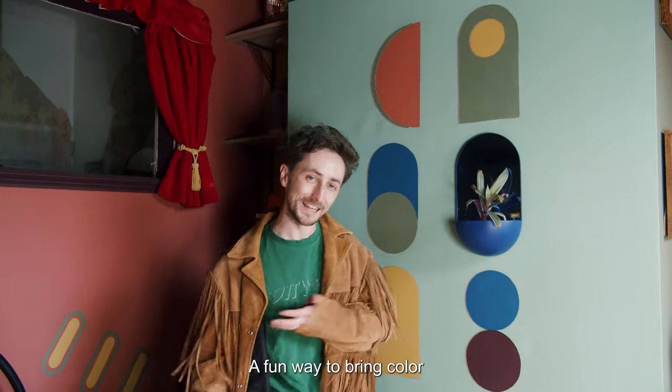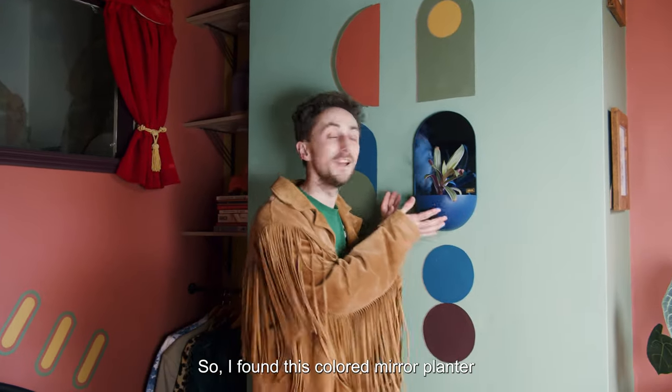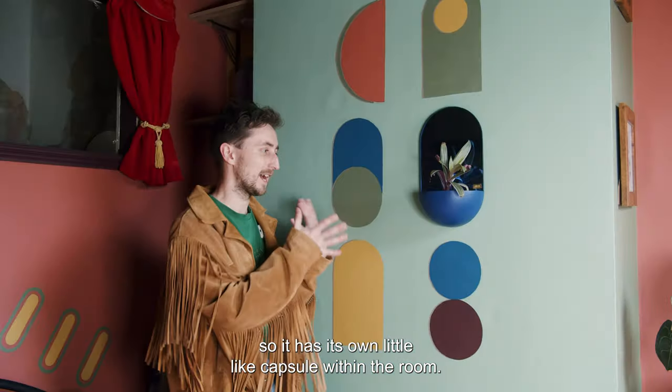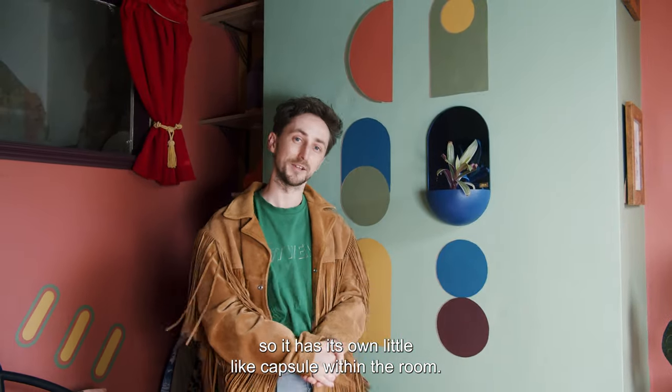A fun way to bring colour into the space is to use it on the walls, so I found this coloured mirror planter and I built a whole mural around it, so it has its own little capsule within the room.